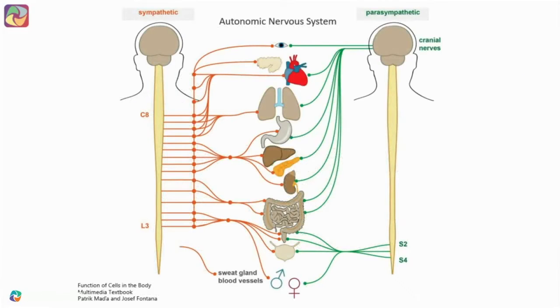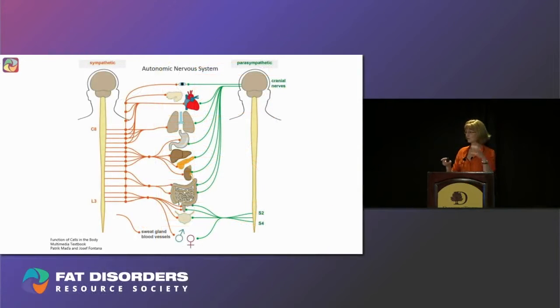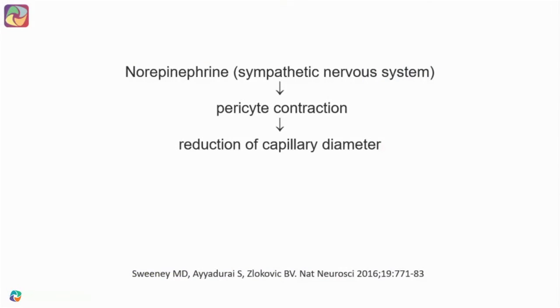So now I want to talk about the sympathetic nervous system and how that interacts with smooth muscles and pericytes. The sympathetic nervous system is part of our autonomic nervous system, which can be very disrupted in Dercum's disease. And if you have a disrupted autonomic nervous system, you're going to disrupt your smooth muscle cells and your pericytes. The sympathetic nervous system innervates the heart, many of the organs in the body, but also those micro blood vessels. It secretes a number of neurotransmitters, including norepinephrine, which we also call noradrenaline, epinephrine, which we call adrenaline, serotonin, and dopamine, etc.